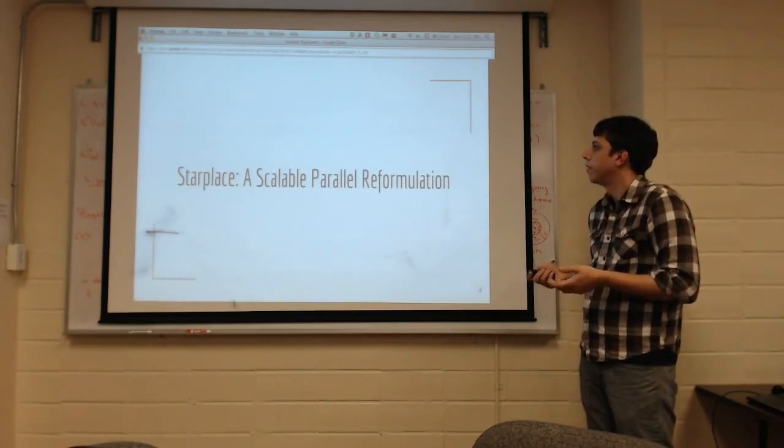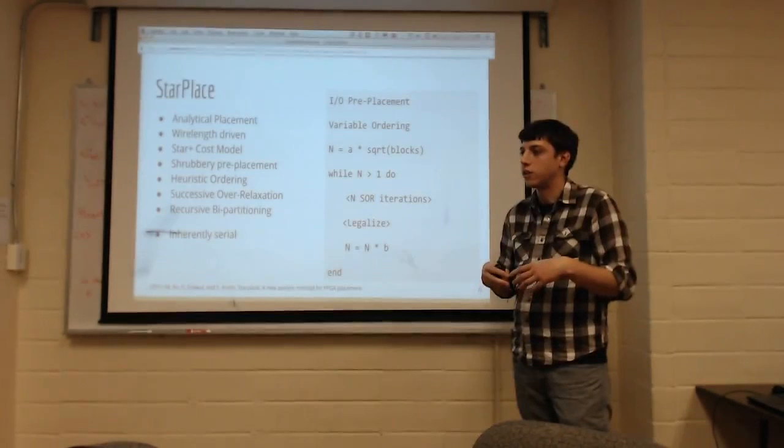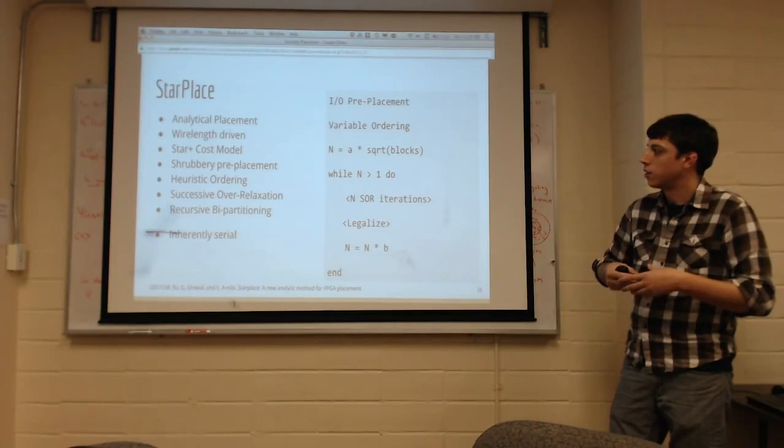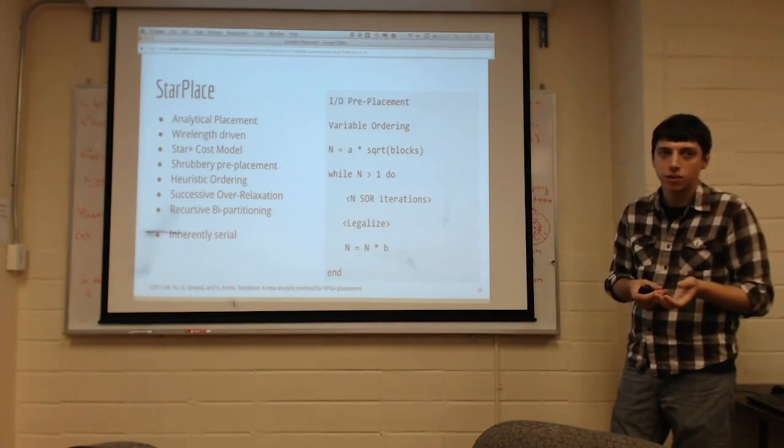Like a map. So it's sort of a case study. We're going to be parallelizing StarPlace, which is an analytic placement algorithm. So again, StarPlace is analytic. It's wirelength driven completely. It uses the star plus cost model. It uses shrubbery for pre-placement, which is a pre-placement algorithm to fix IOs. For solving the equations, it uses successive over relaxation, and successive over relaxation will have different convergence rates depending on the order in which variables are solved. And so it also has a variable ordering heuristic which is related to shrubbery.